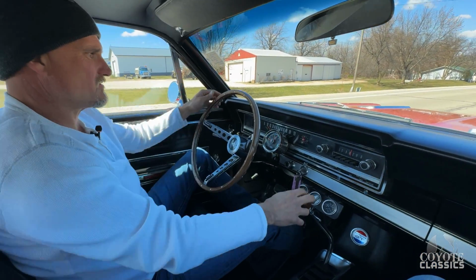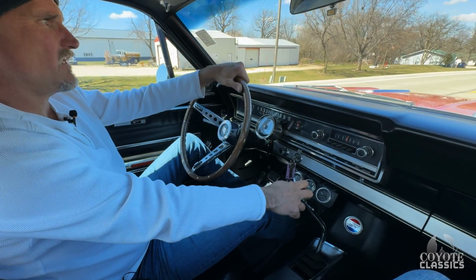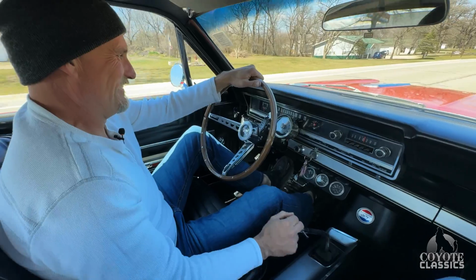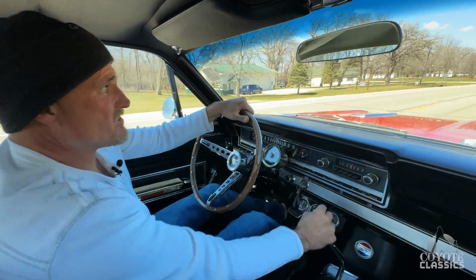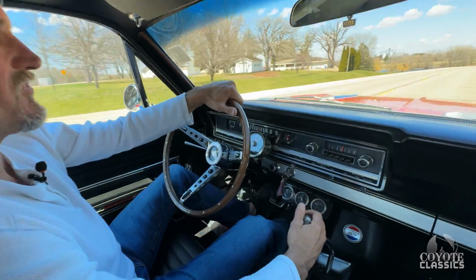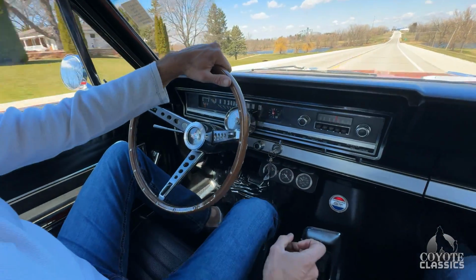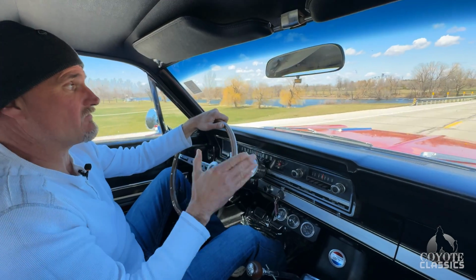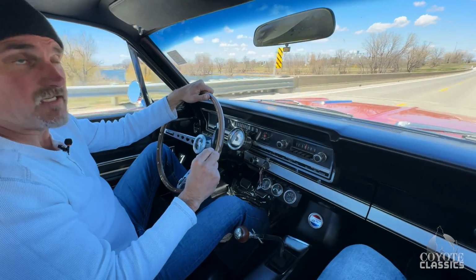The steering wheel is excellent. You ready? Okay, we're doing 15 right now. 4,000 shift, 3,000, 70, 4,000 shift. And it is smooth. Yeah, it's a good car. One of the best. This is the best driving car we have on the lot right now. Yeah, and we've got some good ones.